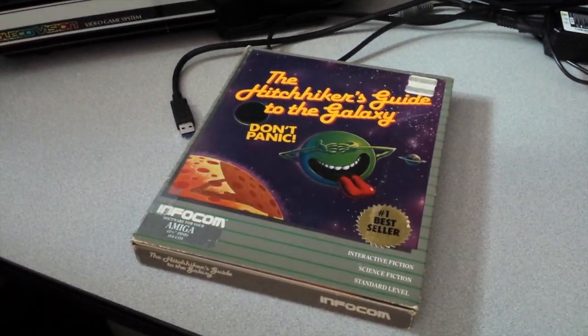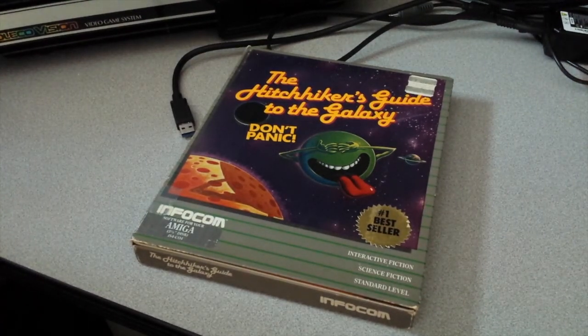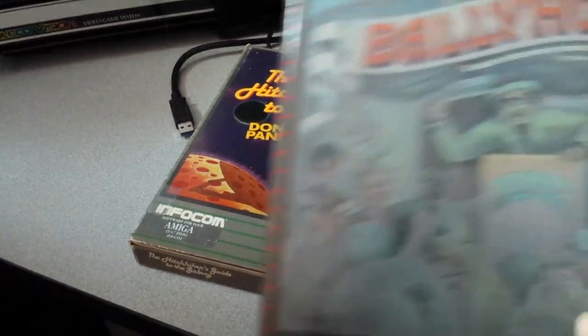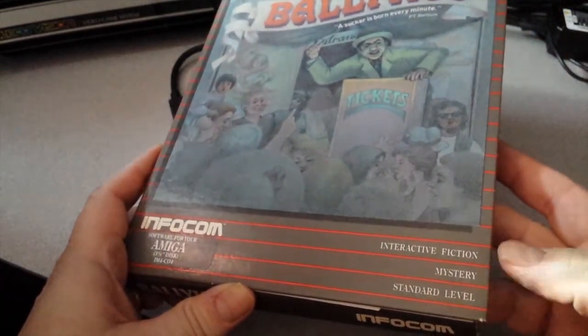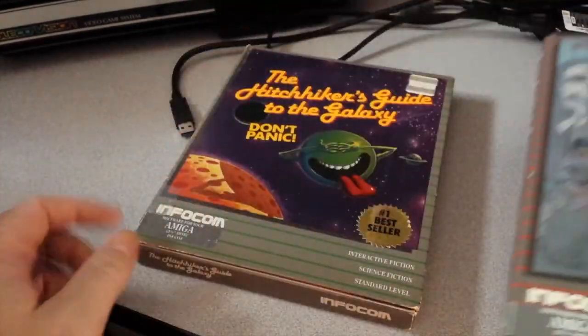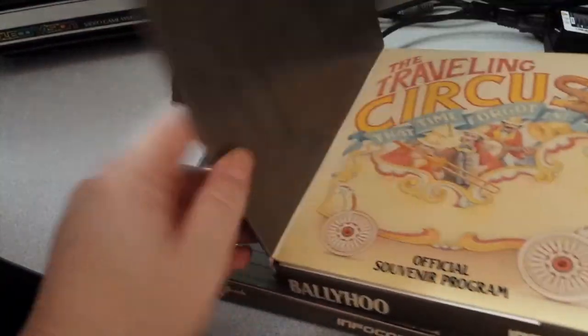And next up is a game called Ballyhoo, which is kind of a weird circus carny type of game. And this, again, is for the Amiga. The box isn't in the best condition, but there's Ballyhoo, again, for the Amiga. This is a mystery interactive fiction. That's what they call them, interactive fiction. And this is a standard level game. That means it's not too hard.